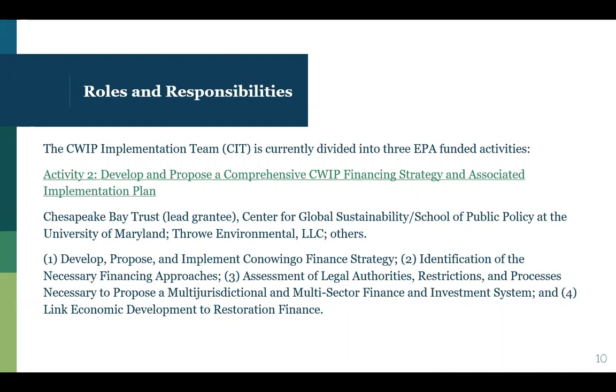This is activity 2, develop and propose a comprehensive CWIP financing strategy and an associated implementation plan. This process is ongoing now. The lead grantee is the Chesapeake Bay Trust. The work is primarily being carried out by the Center for Global Sustainability and the School for Public Policy at University of Maryland and Fro Environmental. Their goal is to develop, propose, and implement the Conowingo financing strategy, the identification of necessary financing approaches, the assessment of legal authorities, restrictions, and processes necessary to propose a multi-jurisdiction and multi-sector finance and investment system, and to link the economic development to restoration finance. So that process is ongoing currently.